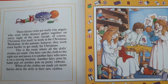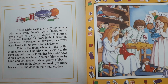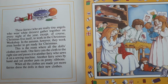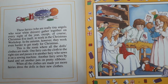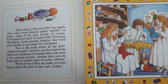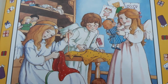This is the room where all the dolls' clothes are made. One fairy cuts the clothes to the right size and passes it to another fairy who sews it on a sewing machine. Another fairy sews it on by hand, and yet another puts pretty ribbons. When all the clothes are made, yet more fairies dress the dolls in the new clothes. Here they are stitching the clothes, sewing it by hand and making the dolls wear it.